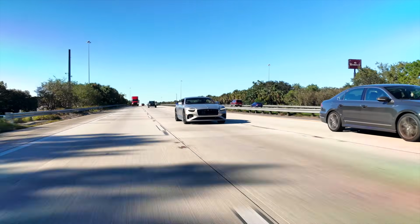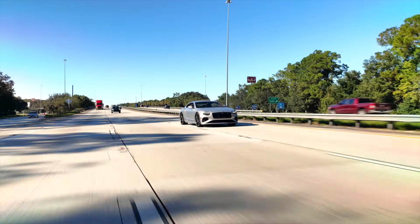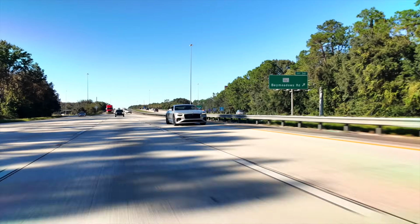Let's go ahead and do the drive portion of this. I've been in electric mode this whole time. So now when I pop it over to sport, you're gonna hear the exhaust turn on.